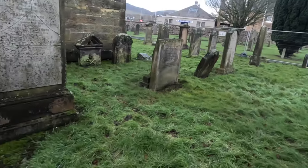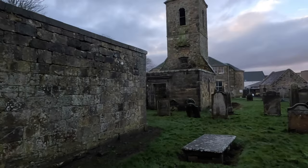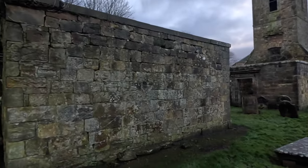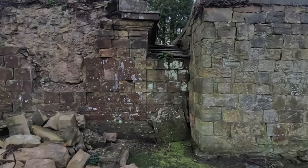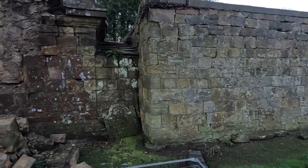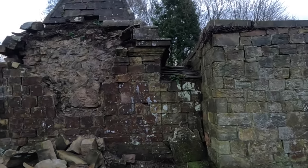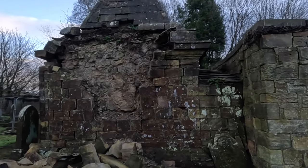Yeah, not going in there. Everywhere you turn in this graveyard, there are cool things to look at. That building over there is still in reasonable nick. This is the other wee building in the graveyard, and it looks like it is not long for this world. It looks like the oldest part possibly there, and then a newer bit here, and a wee pyramid and all sorts. That must have been so impressive when it was built.